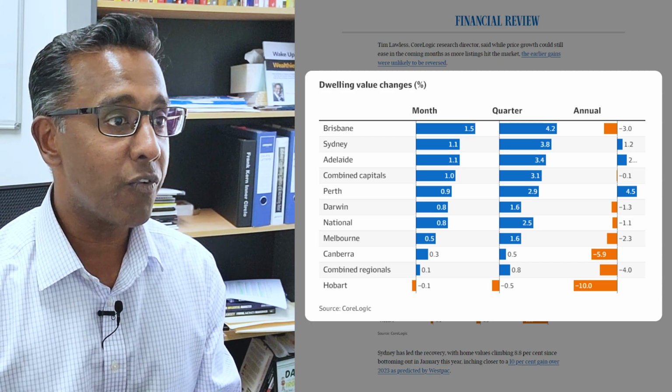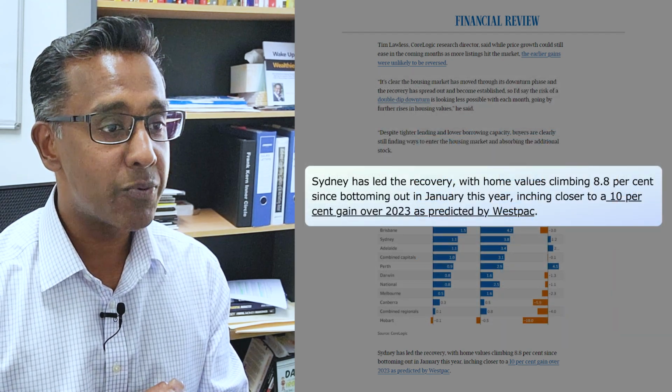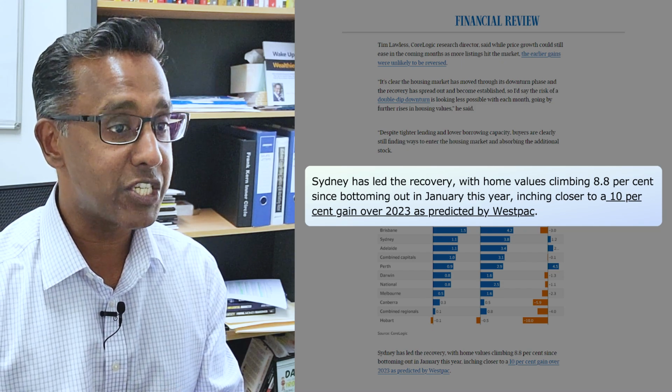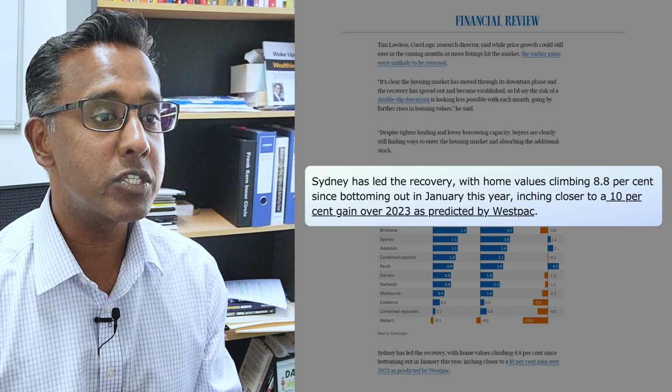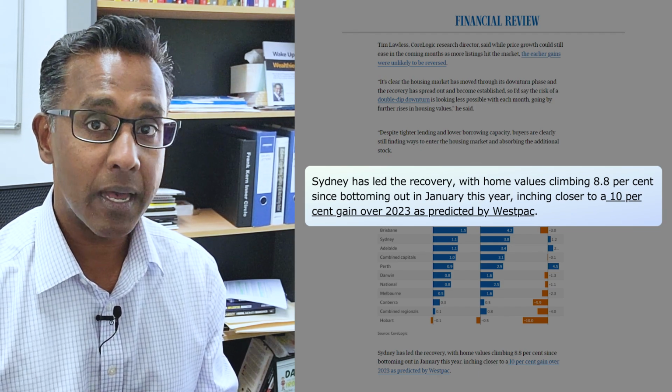Adelaide third at 3.4%, and then the other capital cities trailing behind. Sydney has led the recovery with home values climbing 8.8% since bottoming out in January this year, inching closer to a 10% gain over 2023 as predicted by Westpac. I'll come back and look at what Westpac have to say in just a moment.